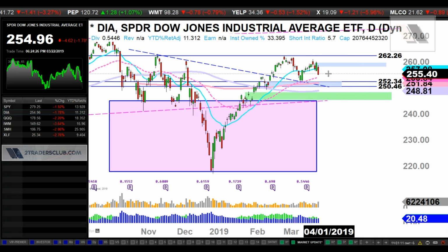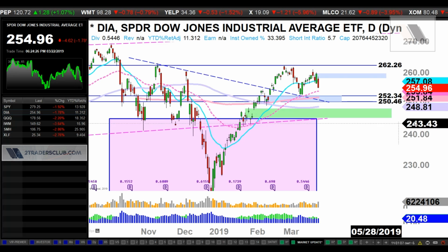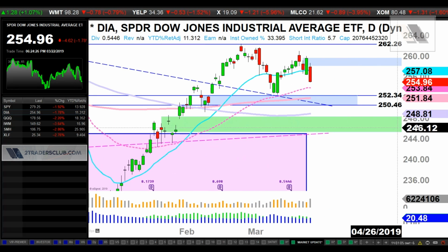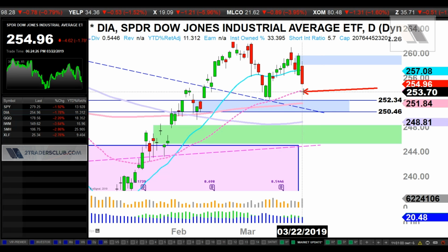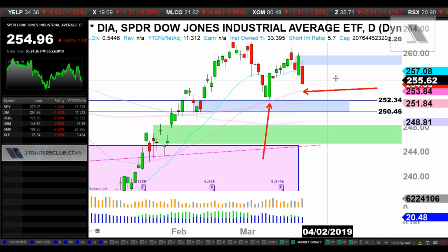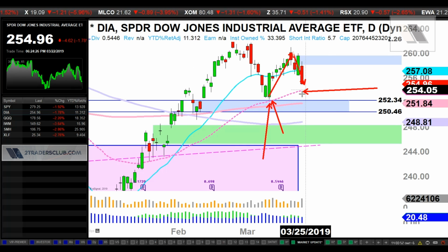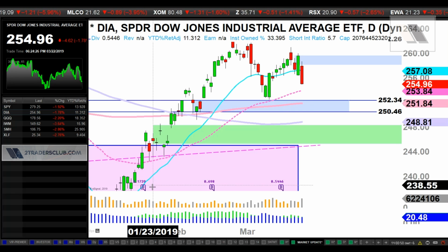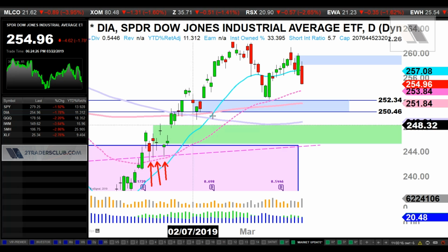We do have a gap area at 252 and 250, as you can see right here, right? 252, 250, that's the level. You can see the 50 MA is in that vicinity. The 50 MA did act as support back. You know what, I'm gonna get rid of this. It's a little bit messy now. So we got the 50 MA there, and that's where we saw that bounce pulling back. Maybe a retest of that 50. The 50 did act as support in that vicinity back in late January.